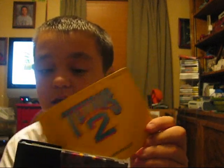Tetris 2. I would say this isn't the easiest game to find, but it's an okay game. I highly suggest the first one, because this one isn't as good, but it's still an okay game. And surprisingly, it came with the instruction booklet, and I got it for $5, so I struck a pretty good deal on that.